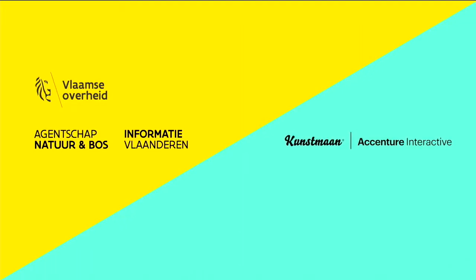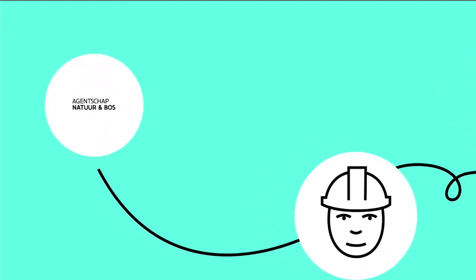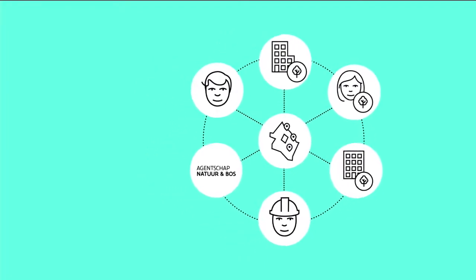That's why the Agency for Nature and Forest and Informatie Vlaanderen of the Flemish government and Kunstmaan Accenture Interactive developed a solution using blockchain. We built a prototype application where owners, nature organizations and managers, engineering firms, contractors, and the Agency for Nature and Forest can collaborate and easily monitor the evolution of nature and the subsidy settlement.